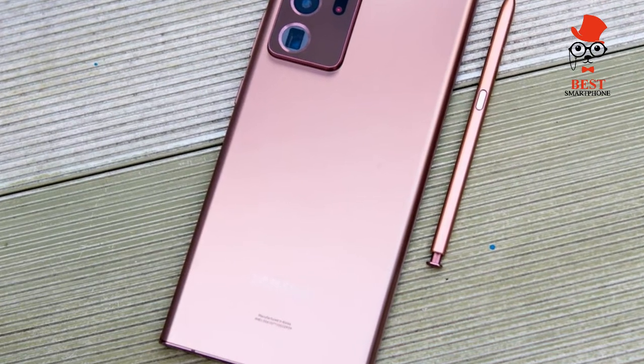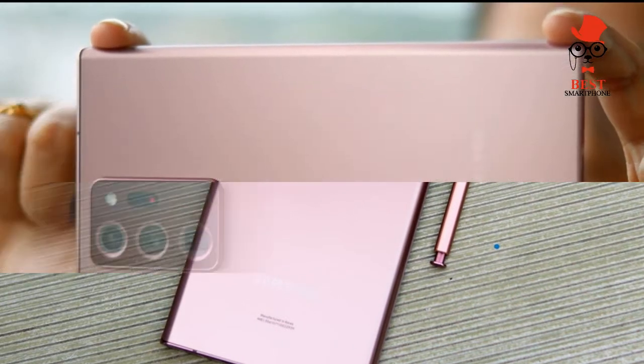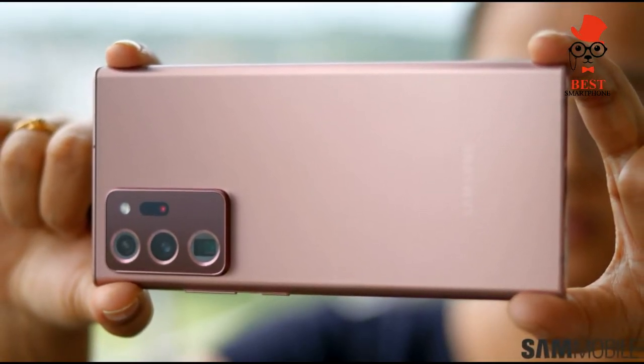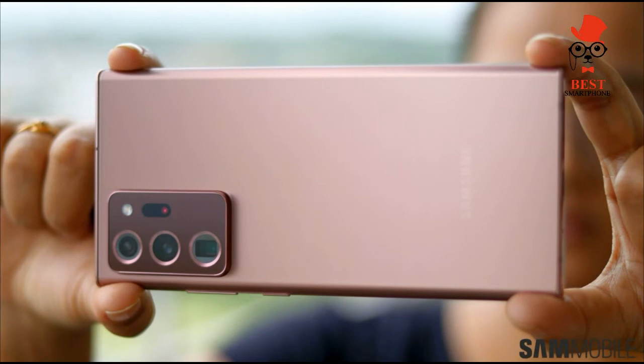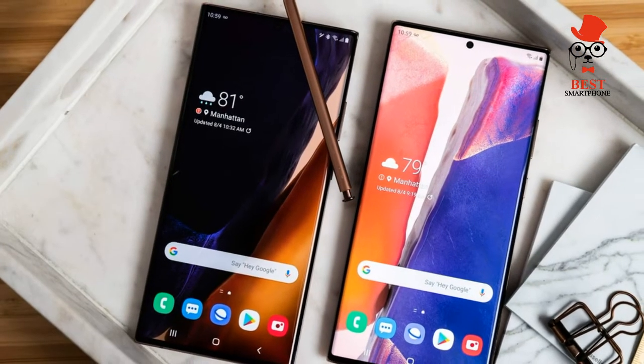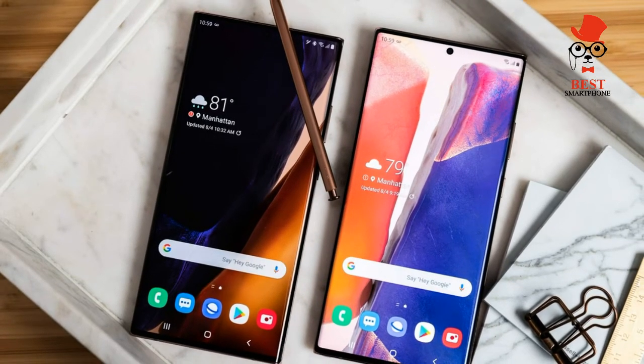This processor is paired with 12GB of RAM and either 128GB or 512GB of internal storage. For $1,299, I wish the Ultra started with 256GB of storage, but at least you can expand it via microSD card slot by up to 1 TB.